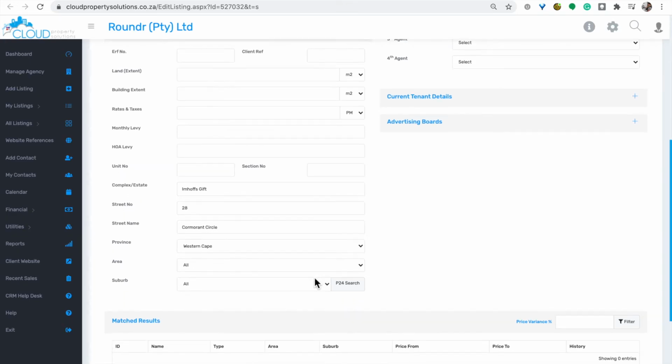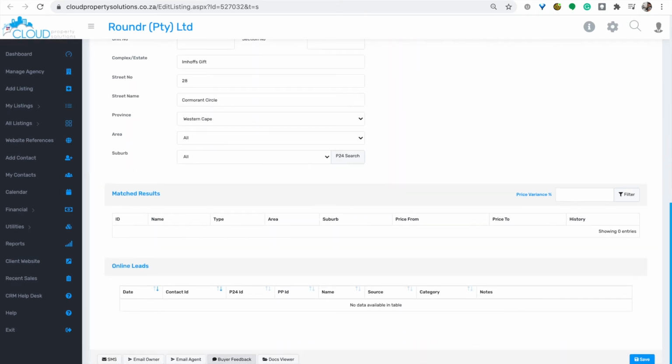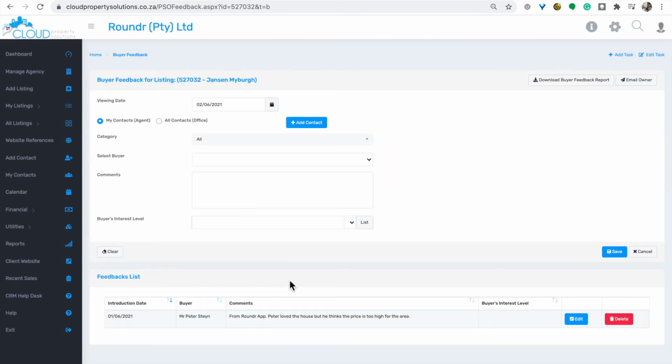Again, if you go back to your CPS CRM on your computer now, then open the listing that you've just added the viewing feedback for, then scroll down to the buyer feedback section, you will see that the viewing you added earlier now also has the feedback that you added on Roundr just now.